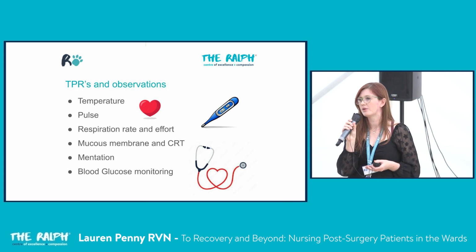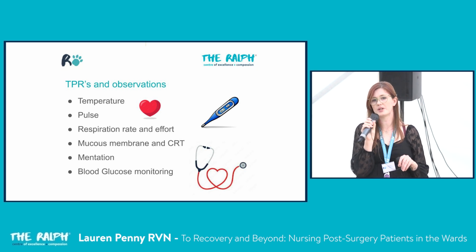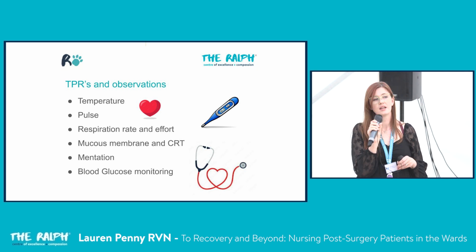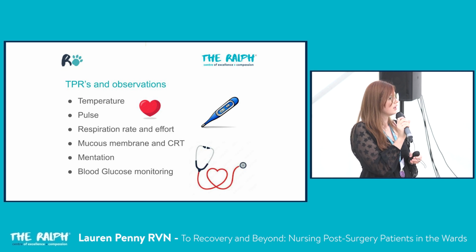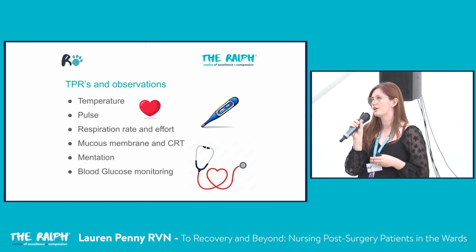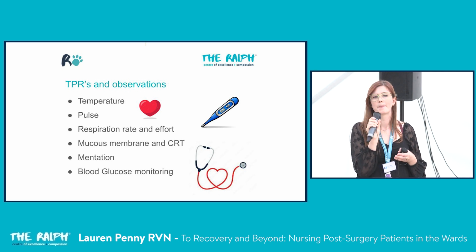Pulse, obviously, earlier we knew it was quite high, so now we just want to make sure it's staying steady between 60 to 120 beats per minute. We also know that this can elevate with pain and stress as well, so this is something to think about. His respiration rate, so normally a dog is 10 to 30 breaths per minute. That's what we're looking for.